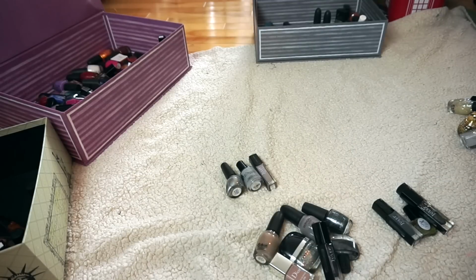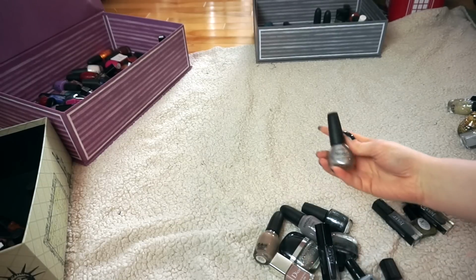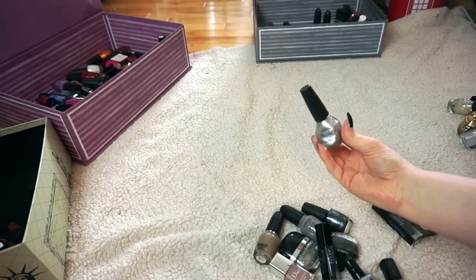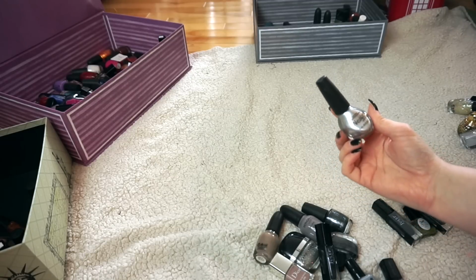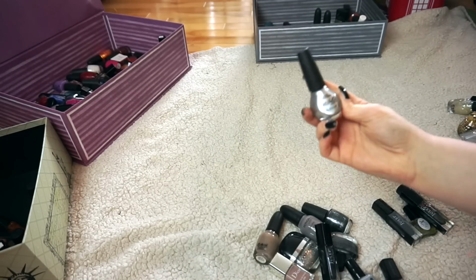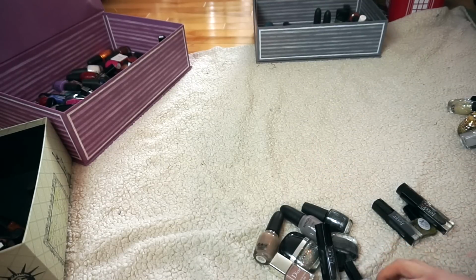I have a surprising amount of gray and silver polishes. So I have 3 that I want to try. This is like a true silver, like I don't even remember owning this. I'm guessing my sister must have passed this on to me because she passes off a bunch of her polishes to me. So this is Nicole by OPI. This is Positive Energy. It's like a really pretty silver, and I really want to put that on my nails right now.